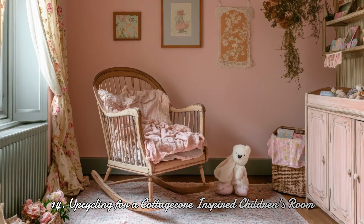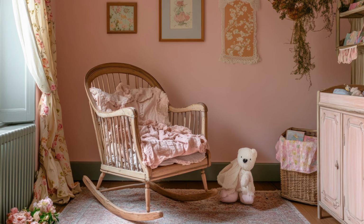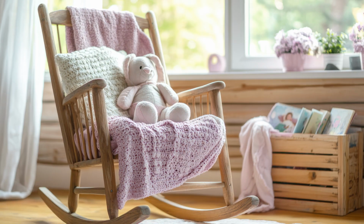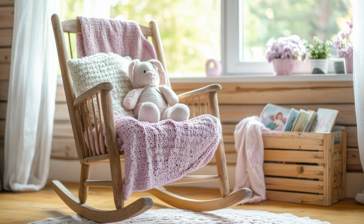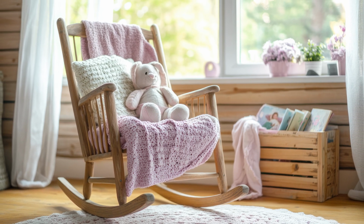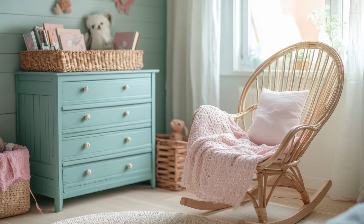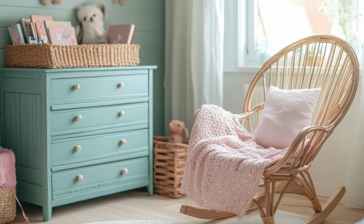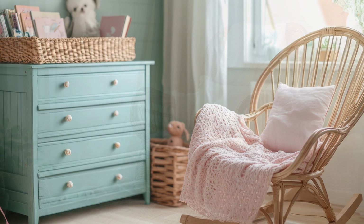Upcycling for a cottagecore-inspired children's room. If you're decorating a tiny child's bedroom, upcycling furniture can create an enchanted, whimsical space. A vintage wooden rocking chair, repainted in soft pastels, provides a perfect reading nook. An old wooden cradle can be transformed into a cozy doll bed with hand-stitched linens. Repurposed wooden crates can serve as storybook shelves, displaying a collection of fairy tales and bedtime stories.